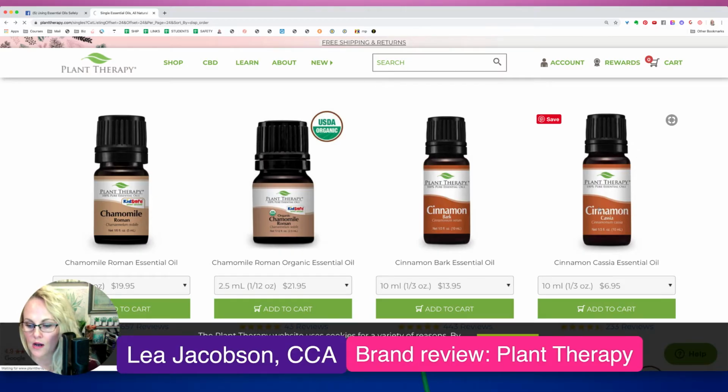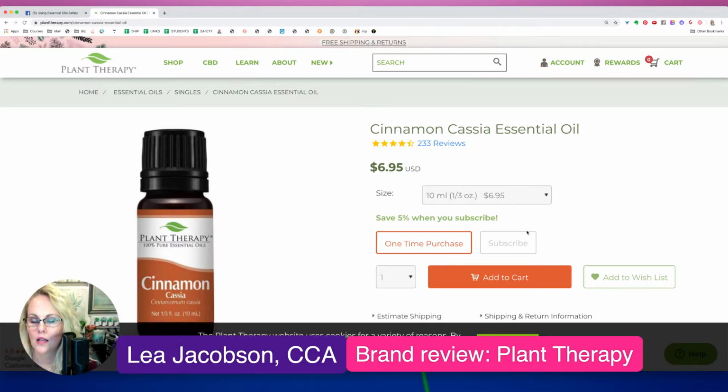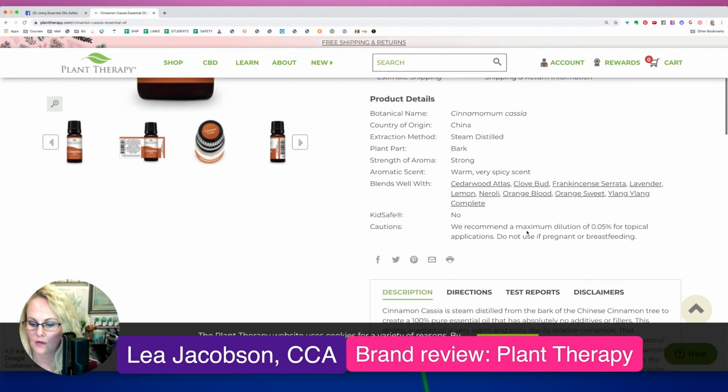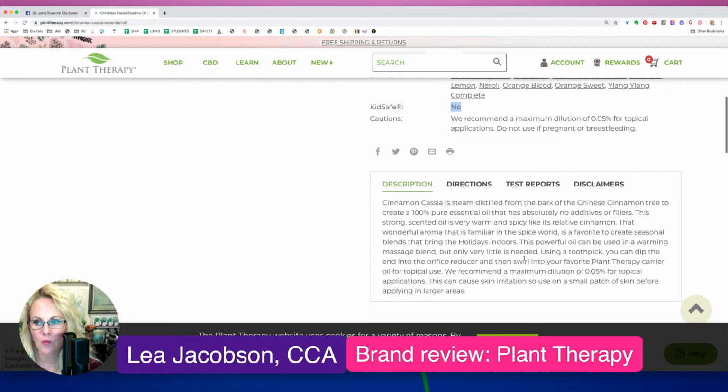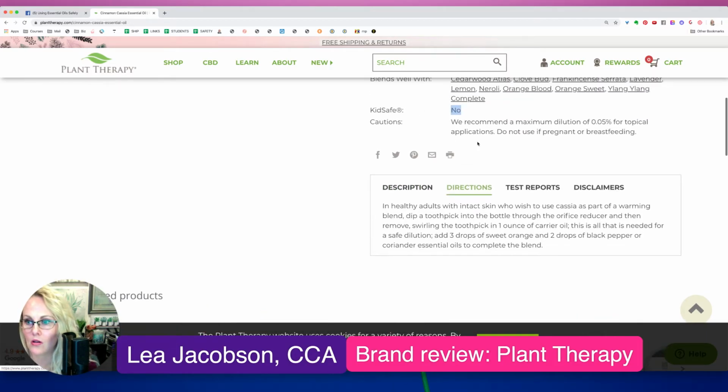Cassia is one, let's go back here to cassia. Let me just make sure that they have, okay, so the topical max for this one is correct. It is not safe for pregnancy and breastfeeding. I'm not seeing, okay, so it does say not KidSafe. I was going to say, I'm not seeing anything saying do not use topically under the age of 2. And I also don't see anywhere where they are letting you know that this is anticoagulant. I am not seeing that here at all.